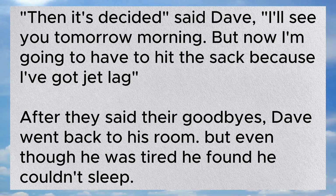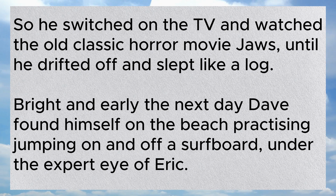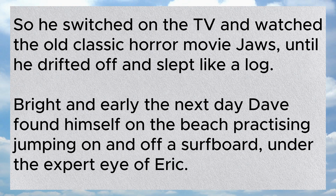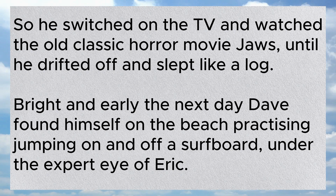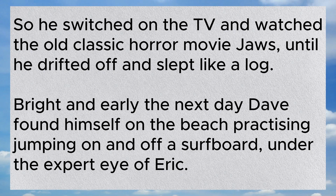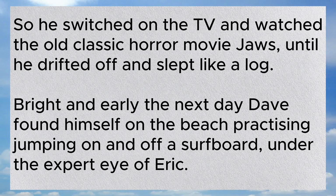After they said their goodbyes, Dave went back to his room, but even though he was tired, he found he couldn't sleep. So he switched on the TV and watched the old classic horror movie Jaws until he drifted off and slept like a log. Bright and early the next day, Dave found himself on the beach, practicing jumping on and off a surfboard under the expert eye of Eric.